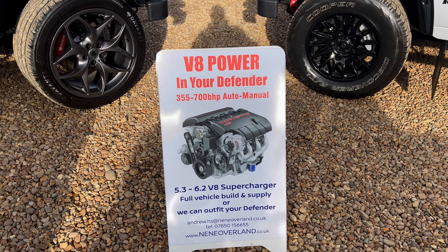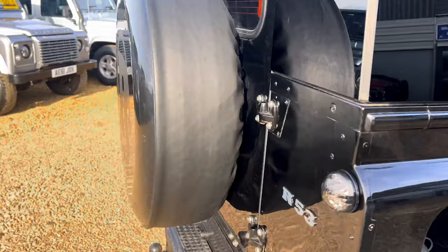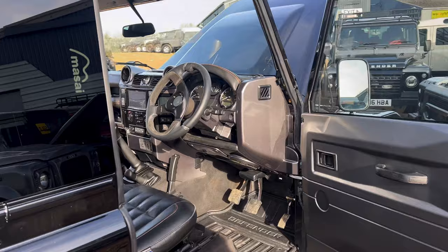V8 power in your Defender. They can actually go all the way up to 700 horsepower, 5.3 to 6.2, and Nene Overland, and specifically these, because they are the Revolve modified ones. Whatever you want, pretty much, I don't think they're going to say no. So they can pretty much do whatever you desire to your Defender.